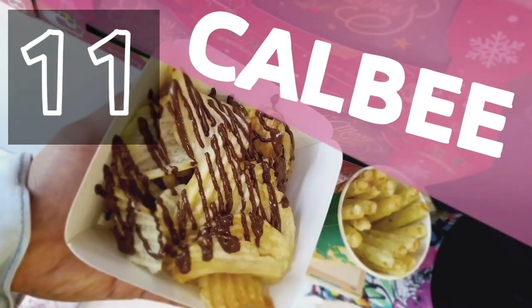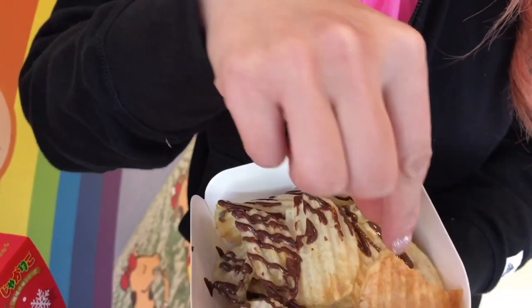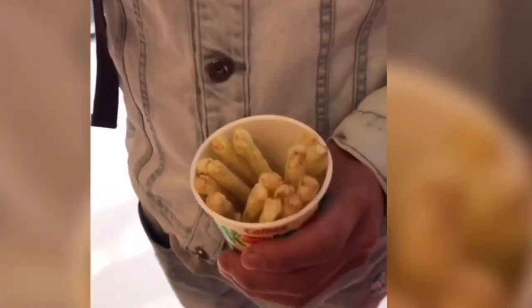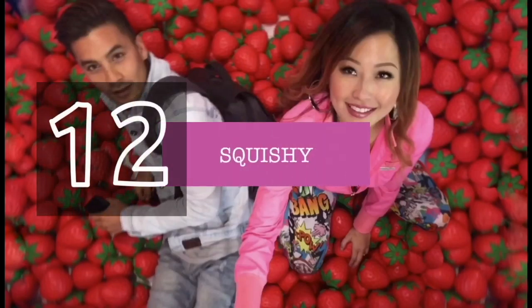Calbee, Japan's most famous brand of potato chips. If you like sweet and savory, try this. It's freshly made and so yummy. Most importantly, get their Pote-ritto fries. Fresh, toasty, and soft in the middle. They're known for this. Squishy.